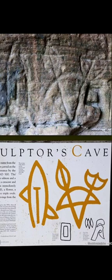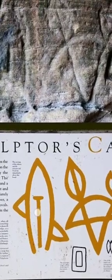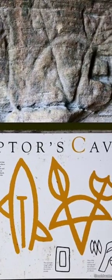We don't really take the Scots people to be cannibals. The Picts aren't well known for cannibalism. But that's where I think this whole Lost Boys idea and stuff like that has come from.